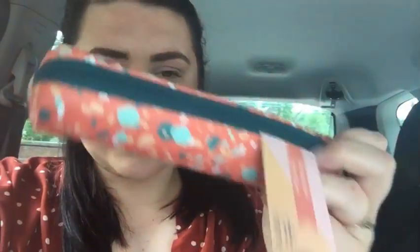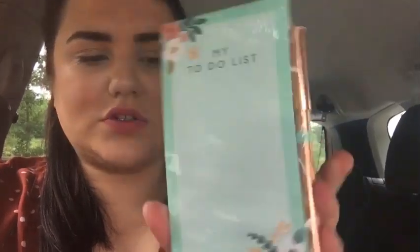They had some sale bits on their stationery, so I picked up this little pencil case. That was £1.50. So I picked up that and a little to-do list with a pen. I think that was also £1.50 because my mum likes her lists. She just writes lists all day, so she ticks them off. It makes her feel better. And to be honest, I think that's about it.